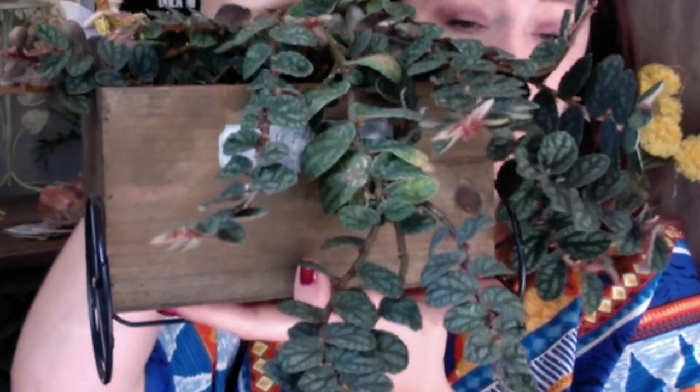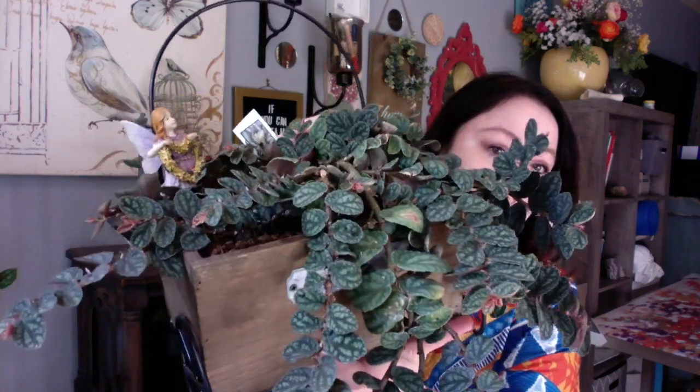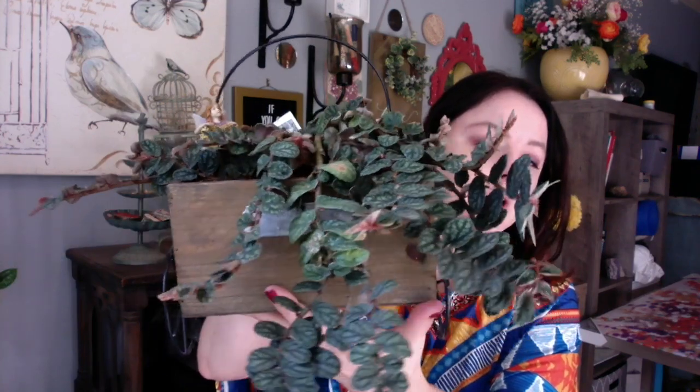It's actually one that I'm really super excited about. This is the trailing watermelon Pellionia. Now you can kind of see it here. It's just a really cool looking plant, and it has kind of a special characteristic about it.